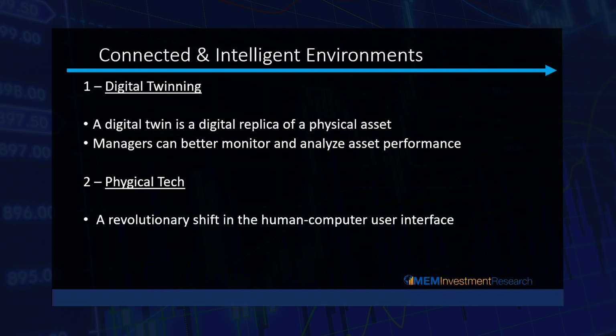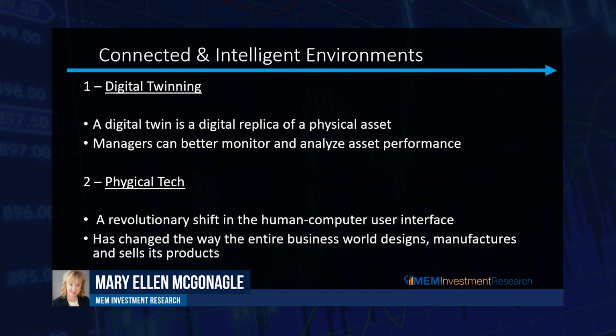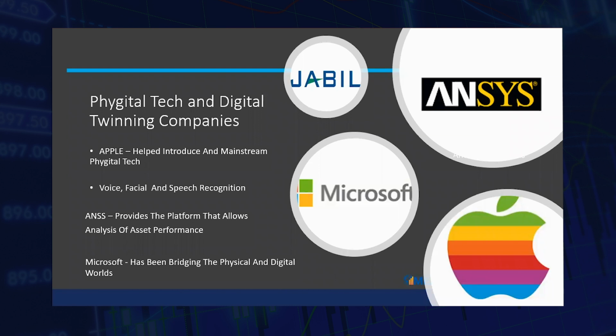Another area that we can take a look at is physical tech. And this is a revolutionary shift in the human to computer user interface, and it's really changed the way that businesses design, manufacture, and sell their products. And both of these are part of several new technologies that have been in development for some time, but are now being more widely utilized by companies. Let's take a look at some of the bigger companies that are in these two areas of technology.